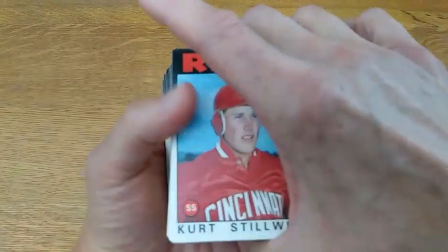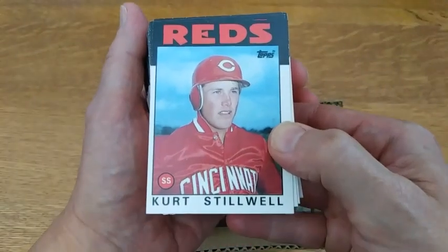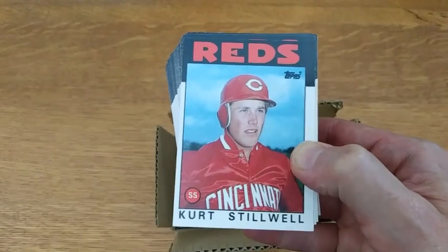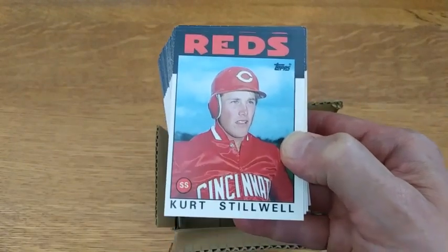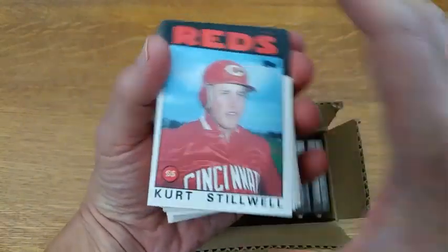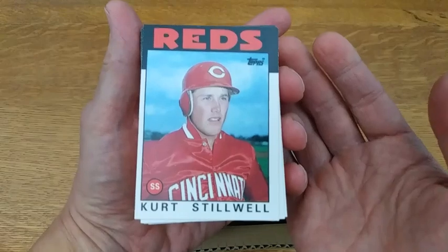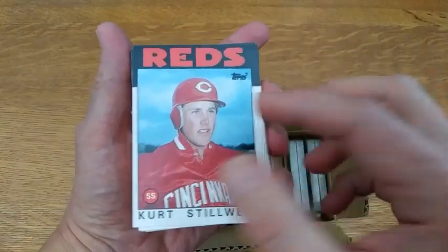The Reds eventually sent him to the Kansas City Royals. And Stillwell was kind of a classic no-hit, good glove, middle infielder who lasted several years in the majors, but was done by about the age of 31 or so. Regardless, maybe he'll make a comeback someday, and then I'll be sitting on this gold mine of 100 Kurt Stillwell baseball cards.